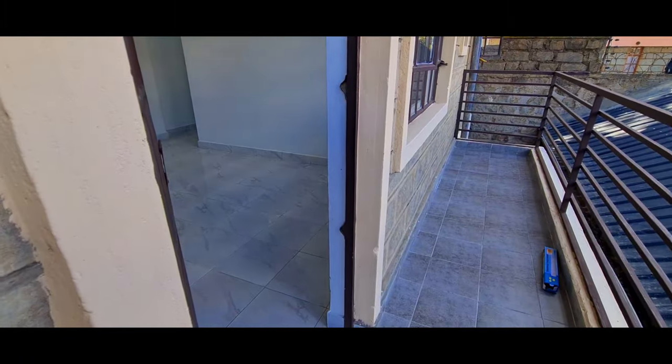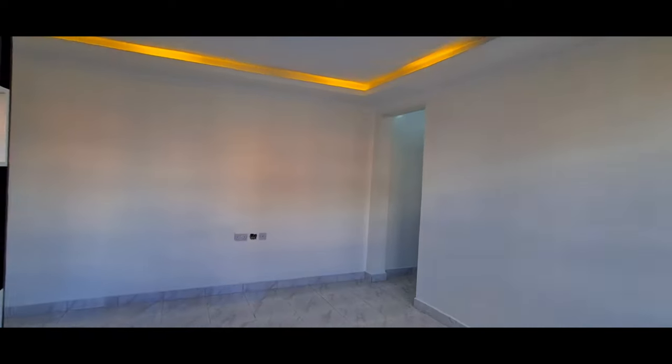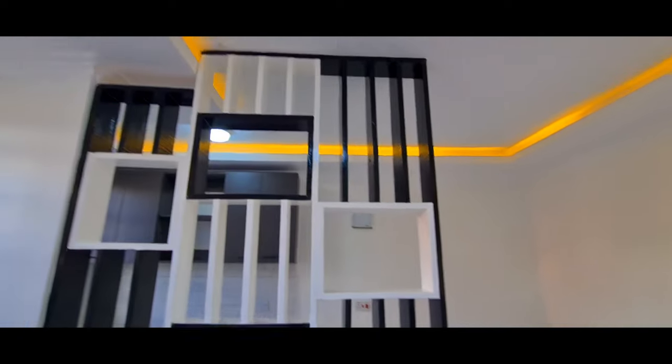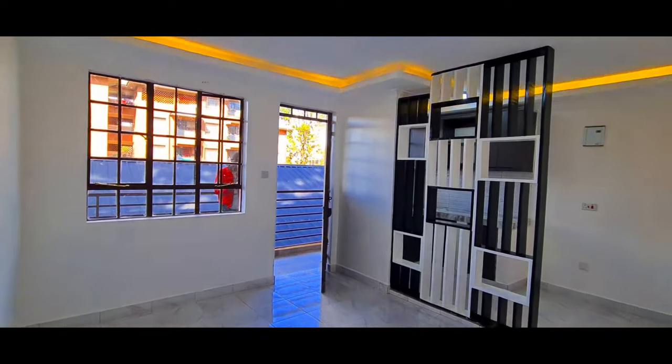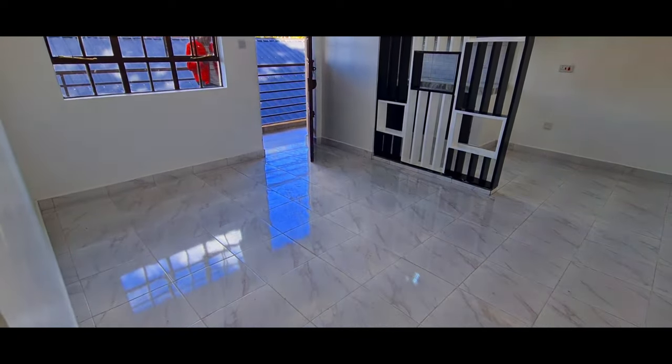So the last unit, unit number 3, is this one. I love the finishing of these guys. Look at the gypsum. They all look the same. They all have the same features.